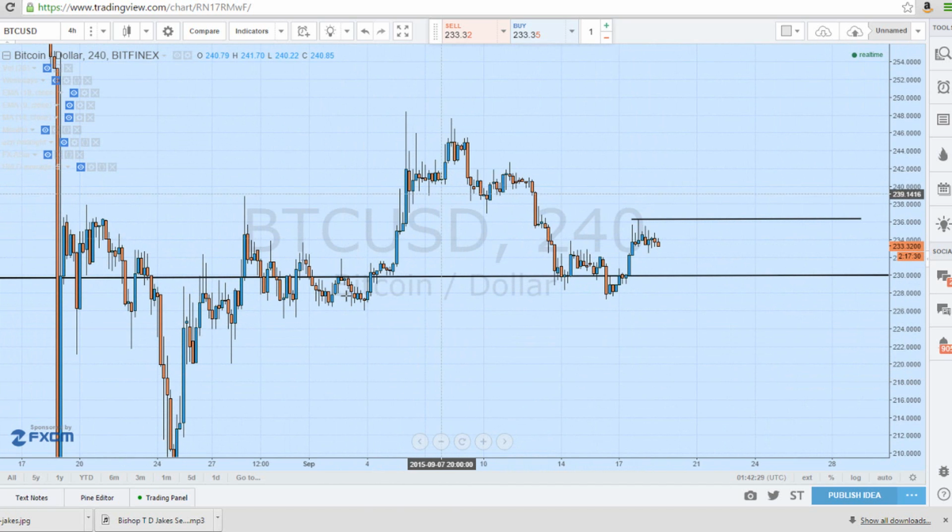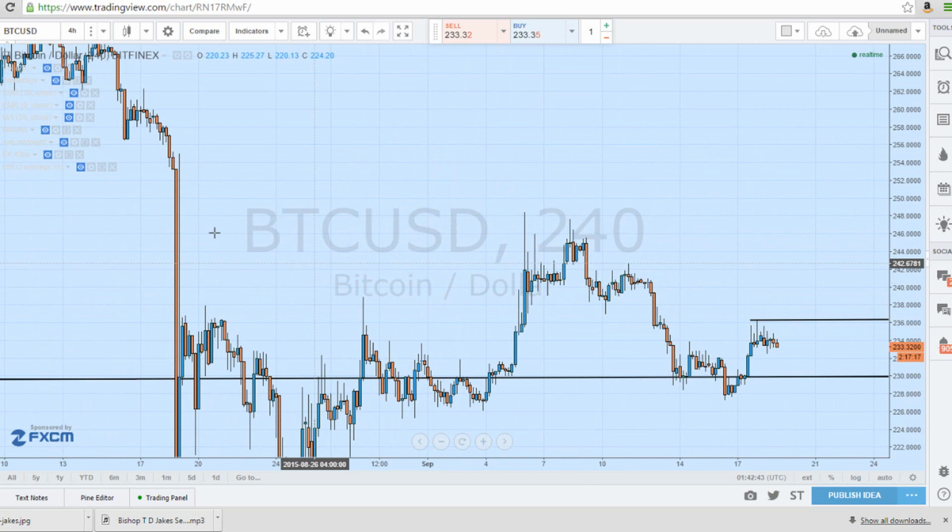Really, when we do this consolidation, we break out. All we really did was retrace back into the point of origin of where this move started, and we still have all this to fill in, right? This never got filled in. This is really illiquid, and I think the market is going to reach to fill this in.